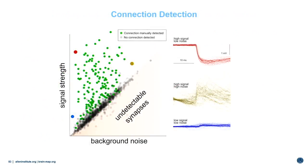And so it's important to consider whether or not we're able to detect a connection. For each given response, we plot the signal strength against the background noise. In order to confidently state that a connection has been found, we want to see a high signal and relatively low noise. If there was a recording which falls below this diagonal line, we might as well post those on Craigslist because they're going to be missed connections. However, the vast majority of our recordings are up here in the detectable range.